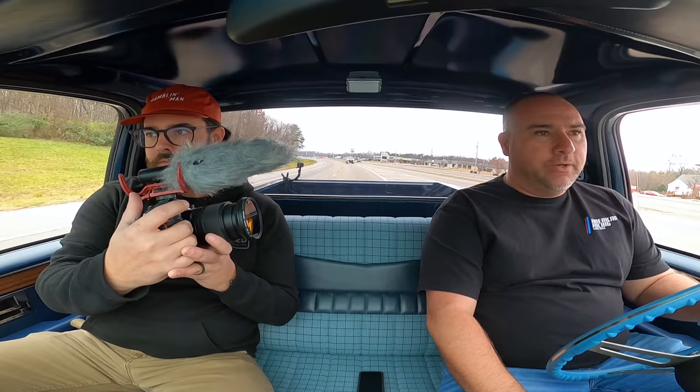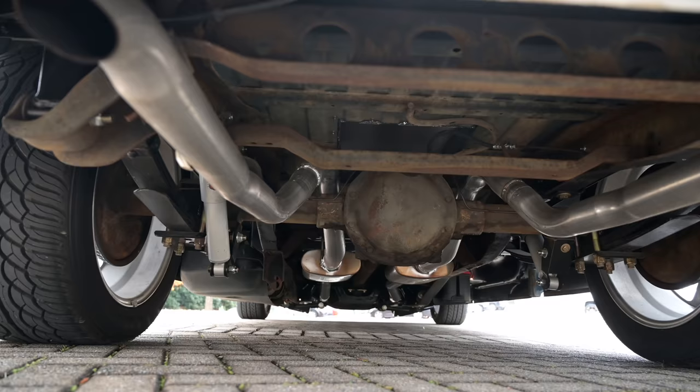Even when you look under there, you're not necessarily going to notice what all's been done to it, but it combines to make the thing livable.